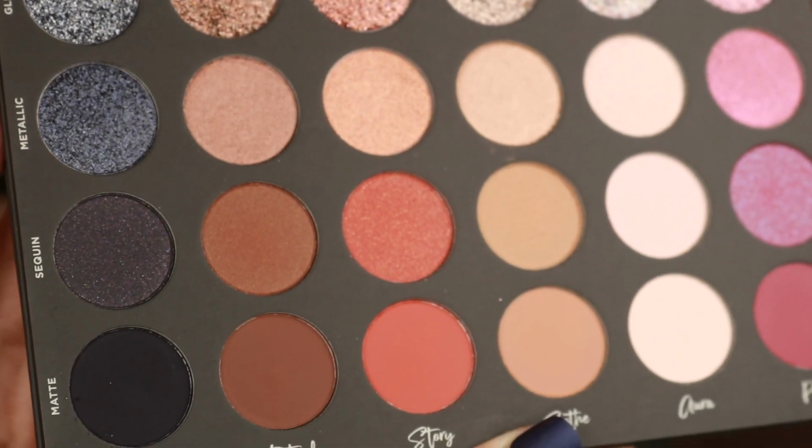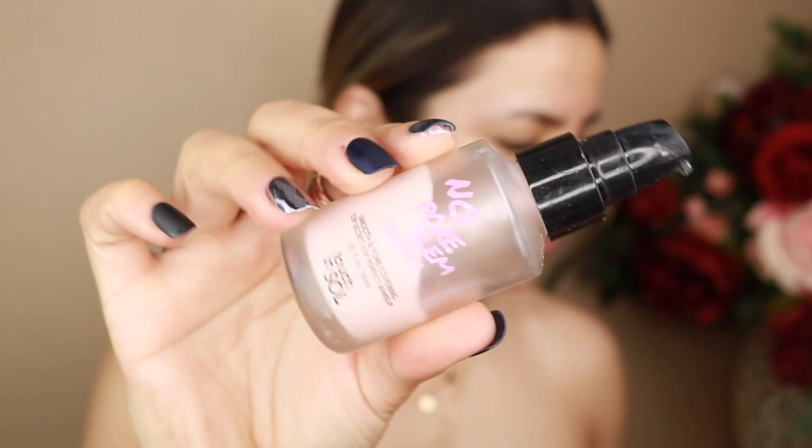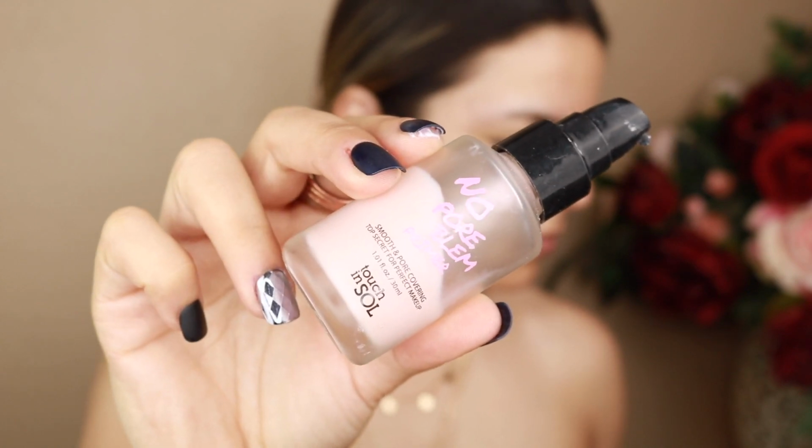And now we're gonna get started on this eyeshadow look. And of course, I'm using my face moisturizer just to prep the skin. Next, I am going in with the Wonder Beauty Glow Ahead Illuminating Face Oil just to add a little bit more glow to the skin. And then after that, I went in with a Touch in Sol No Poreblem Primer, just to smooth out those pores.